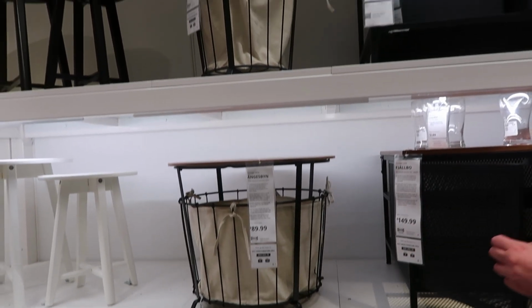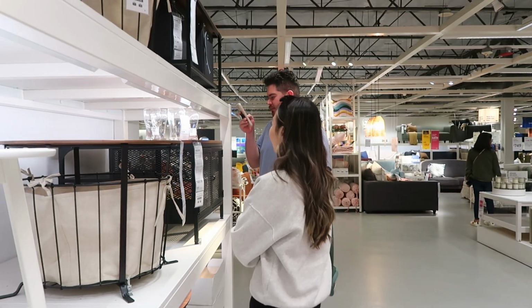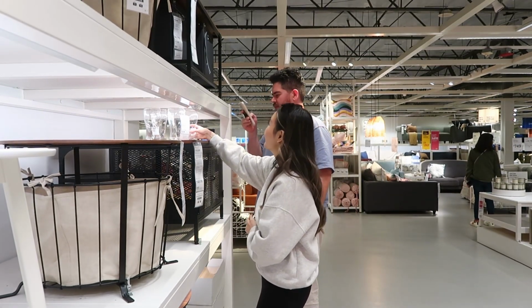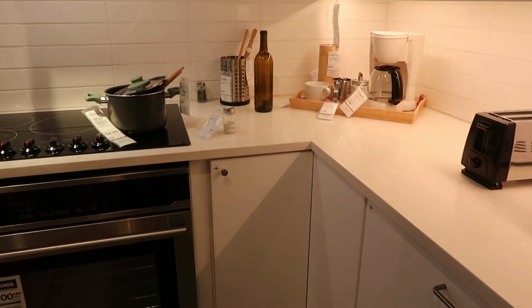Storage. This is kind of cool. Imagine if this was my background for my vlogs. I'm so confused. Like, can you buy this? Look, wouldn't this be a cute background? Yeah. So cute!